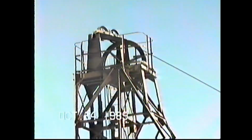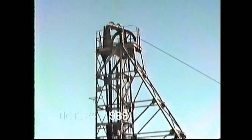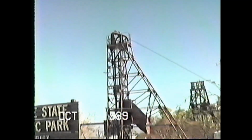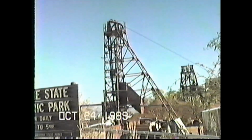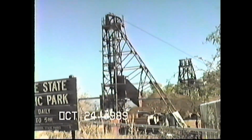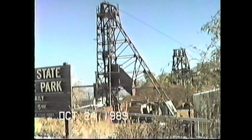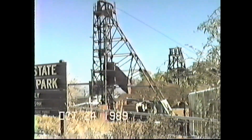Yes, this is an operating mine at the present. This cable running at the speed that it is running took over 5 minutes to come on. They must be going down over 600 feet or better, maybe. I have no idea how deep they're going.